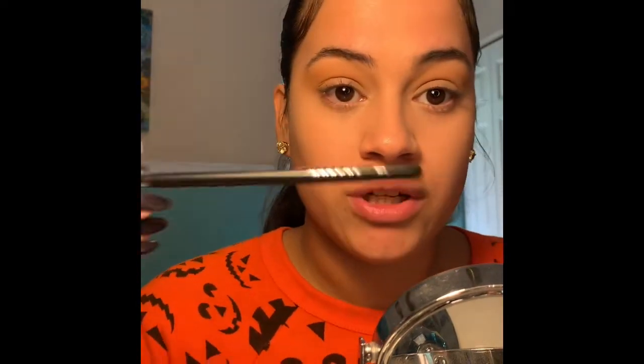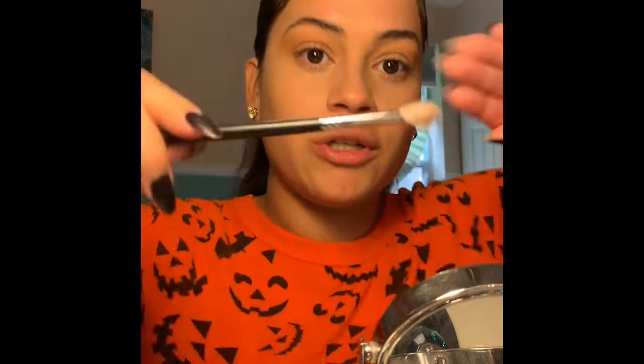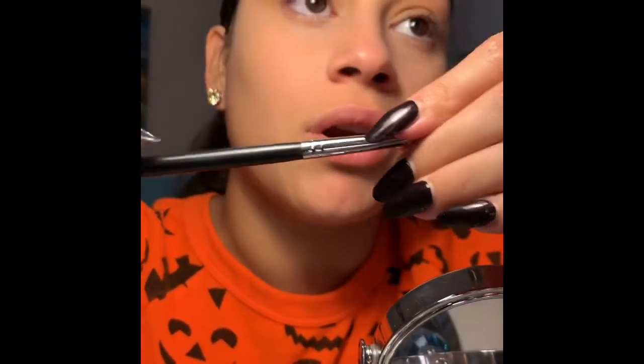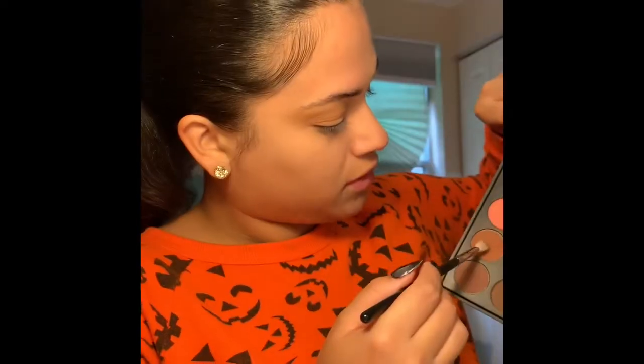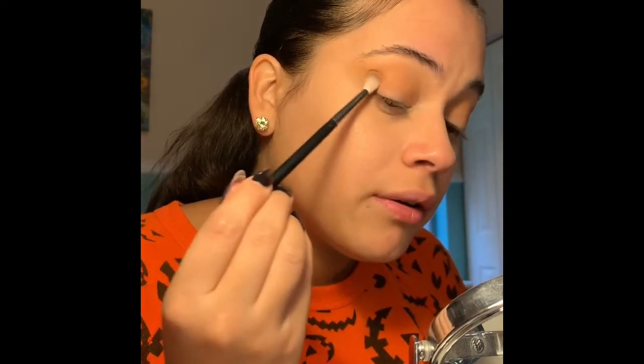So I'm gonna go ahead with the Morphe M514. I don't know if you can see it. This is a much smaller brush, so this is more for definition. I really like this brush to do work on the outer crease, and you'll see how I use it in a minute. So I'm gonna go ahead and dip into that. What I like to do is concentrate this color on the outside. Just tap it in first. It's good to lay down the color to the intensity you want.